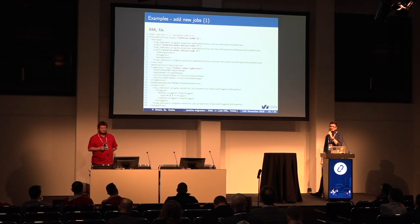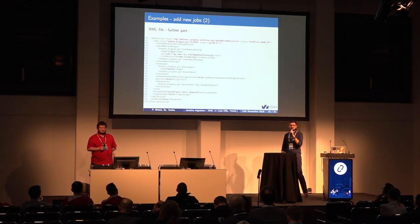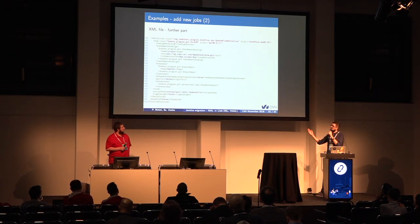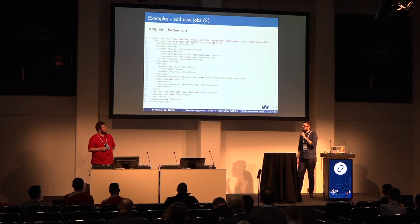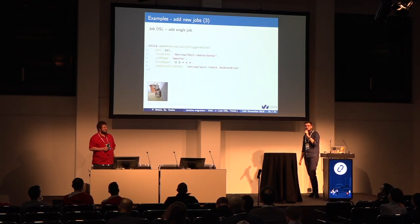So I have bad news for you, because that was only half of the file that you need to declare. So also going through here, also a mess. You need to look through it, make sure nobody will break everything. So how would it look using Job DSL? Wow, only 7 lines of code.